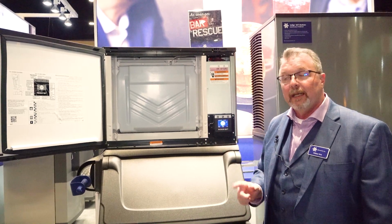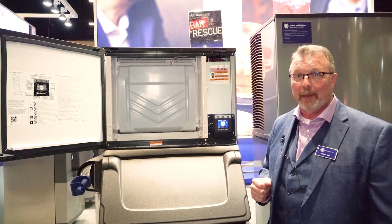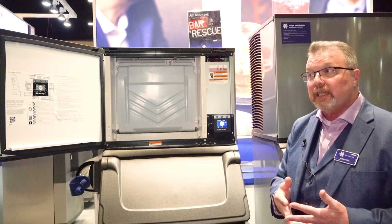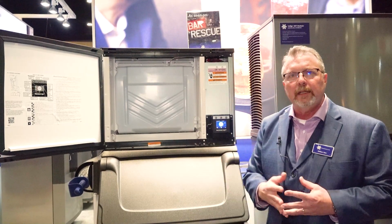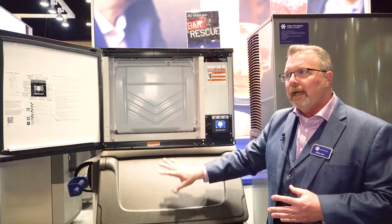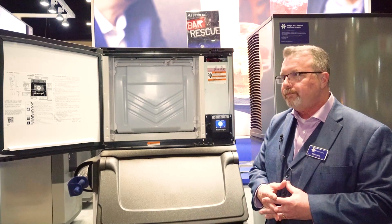making ice again. The key feature with that, one-touch cleaning, you don't have to remove the ice out of the bin. So if you're doing a preventive maintenance where you're cleaning this ice machine on a regular basis, like every 30 days, every 2 months, etc., then you don't really need to remove the ice out of the bin to sanitize the head section. We still recommend sanitizing the bin every 6 months.